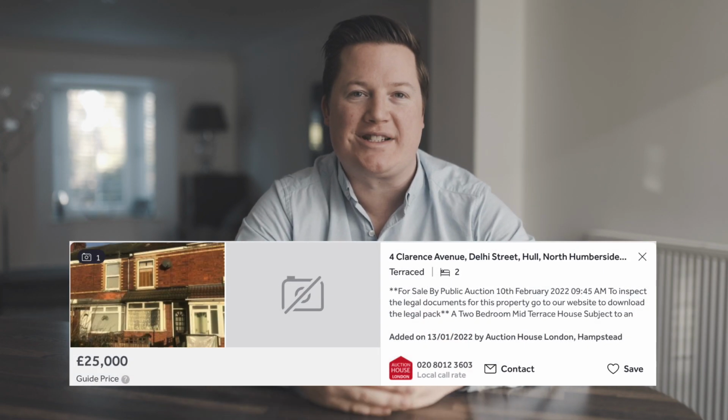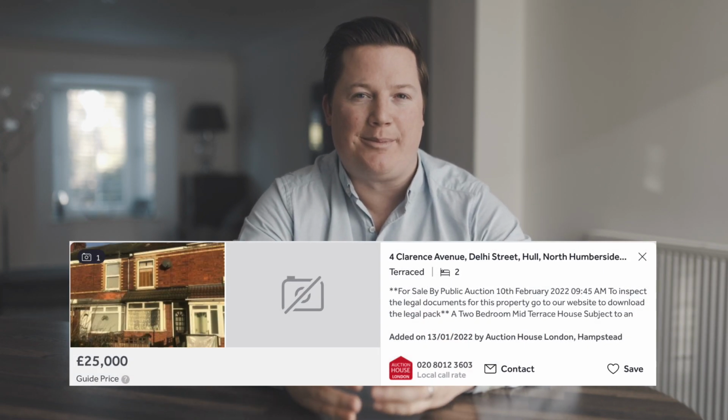So property two, Clarence Avenue, HU9. The main reason I picked this property is, well, it's £25,000. If you're not from Hull, it might seem a bit of a shock that you can still get properties for £25,000. Now the price reflects the surrounding area. It's semi-industrial, a bit rough around the edges, but it does have potential for growth. Siemens factories are within walking distance, and they are currently investing £186 million.